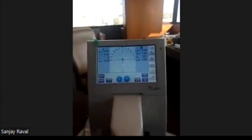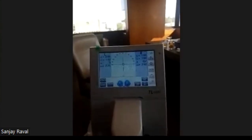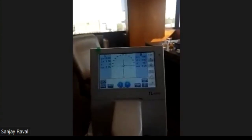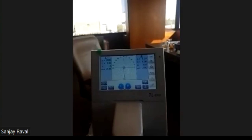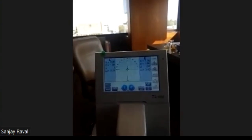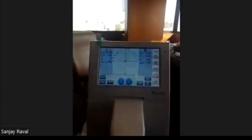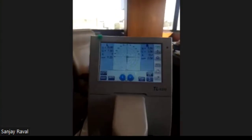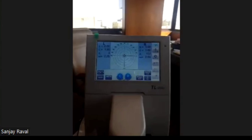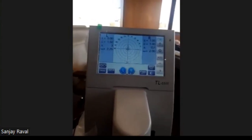So we always suggest that at least one lensometer you should keep at your reception, and your reception person should just confirm whether the lenses the patient has got done outside somewhere are properly fixed up or not. So we can open it up for questions. If any of you have questions, please unmute and ask.